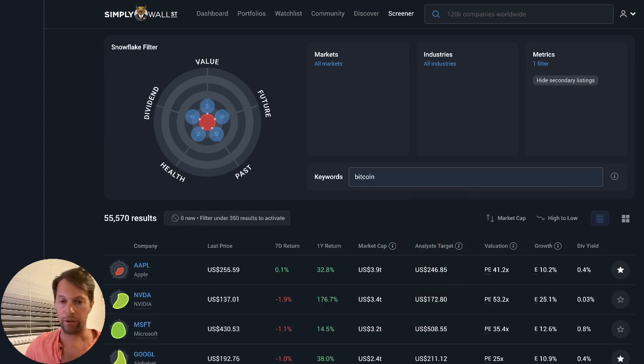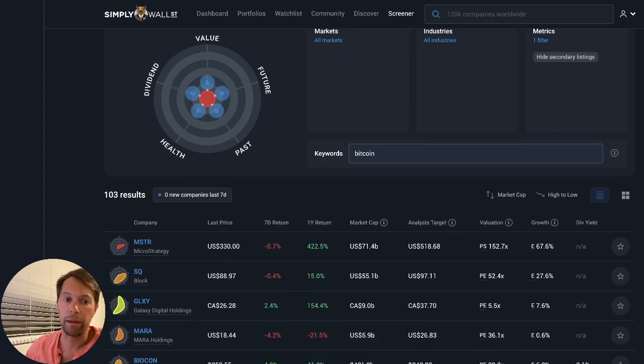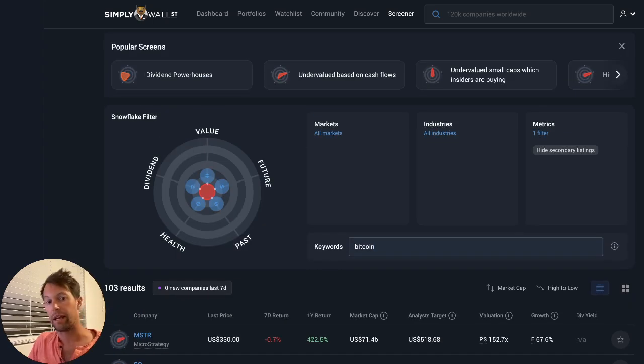Let's reset this, and let's put in something fun like Bitcoin. Why not? So I can put Bitcoin in, and I can find 103 results. Companies, of course, number one, MicroStrategy with the infinite money glitch, but we can then find any company that has some kind of relationship with Bitcoin. That is now possible here with keywords. And like I said, we are going to track that all the time for you. So you can say, if I saved this, I would get an email every week with any new companies that now match that.